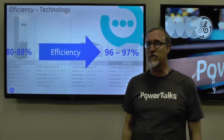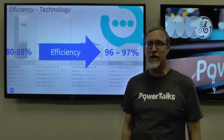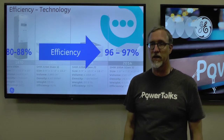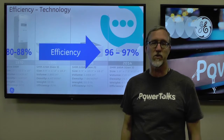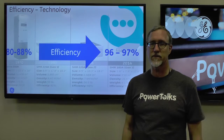efficiency of the 1970s era technology was typically in the 80 to 88% range at best, while today's technology regularly yields efficiencies of 96 or 97%, an improvement of 17 percentage points.